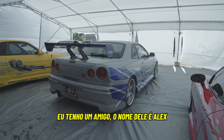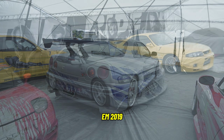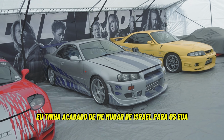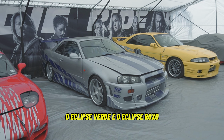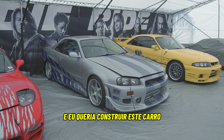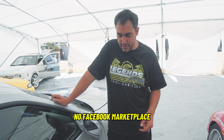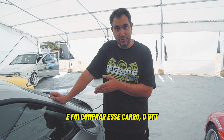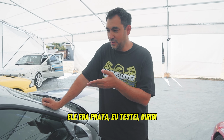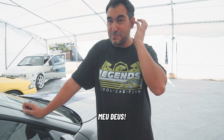Funny enough, I have a friend whose name is Alex. I just moved to the US from Israel in 2018, and in 2019 I had already built the green Eclipse and the purple Eclipse, and I wanted to build this car. I was searching for it, and I found one on Facebook Marketplace, and I went to meet this Alex guy. Today he's my friend. I went to buy this car, a GTT. It was silver. I test drove it and I loved it. We settled on, I think, $26,000, which was really nothing cheap back then.